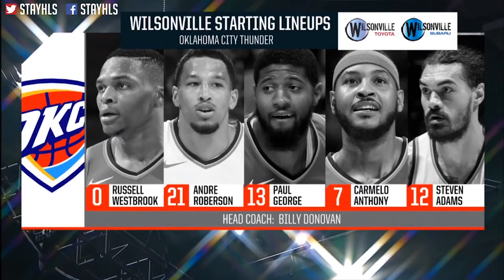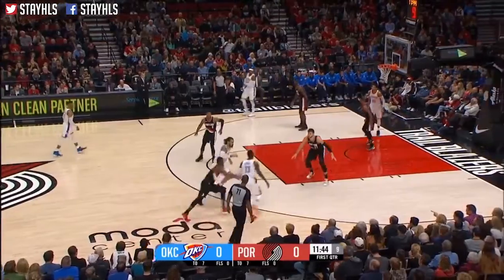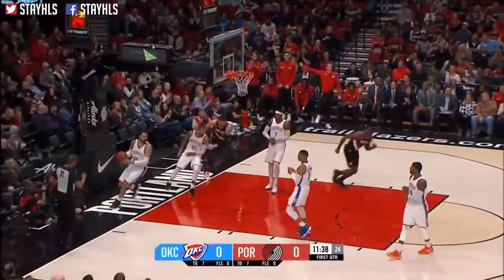Now Russell Westbrook averaging 19 points. He's number one on his ball club, coming in number one defensively. Paul George, first possession, picking his pocket. Harkless gives to Damian, up the floor to Nurkic, runs the floor, the 1-2 to the cup.